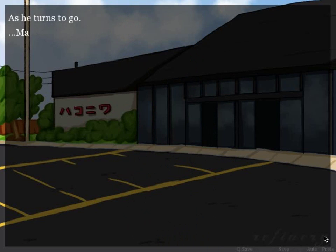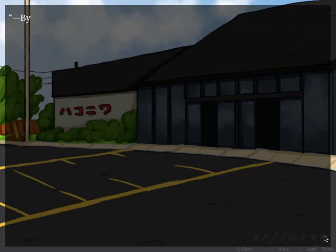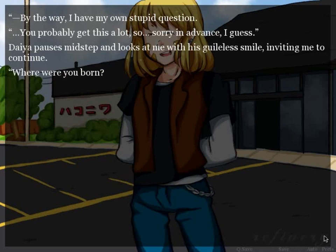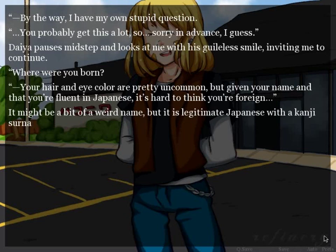As he turns to go, maybe it's just that I really have been hanging out with Shu too long, but I have to ask. By the way, I have my own stupid question. You probably get this a lot, so sorry in advance, I guess. Spork pauses mid-step and looks at me with his guileless smile, inviting me to continue. Where were you born? Your hair and eye color are pretty uncommon, but given your name and you're fluent in Japanese, it's hard to think you're foreign. It might be a bit of a weird name, but it's a legitimate Japanese name with kanji surname and everything.